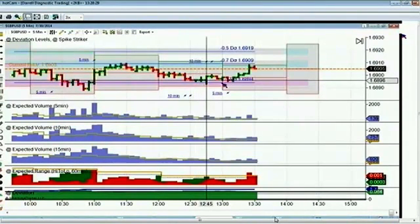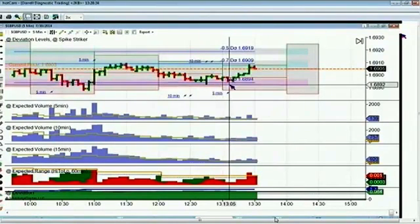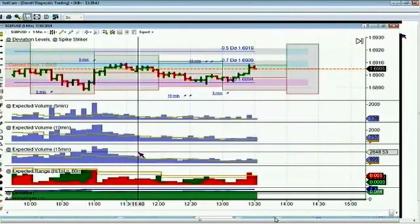You go in, you buy the in the money, it does expire above, so it's going to expire out of the money below, it does expire below. We got another long spike striker right there. You can see that spike striker broke out right here. Profitable trade, so moving right on up. So far, everything's acting really within normal parameters.